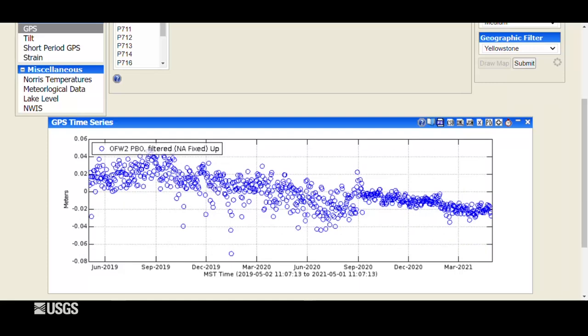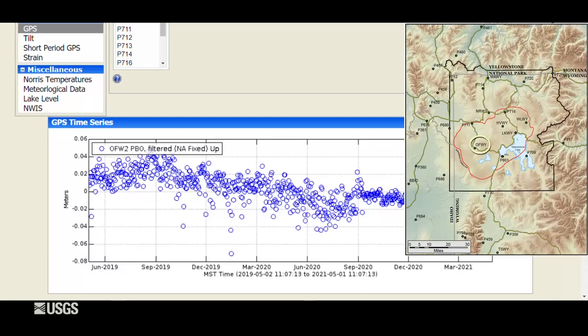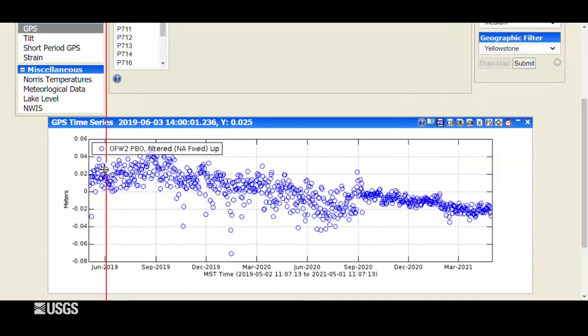Switching to the other side of the caldera, the west side of the caldera and the Mallard Lake Resurgent Dome near Old Faithful, we see the same overall trend of ground subsidence by a couple of centimeters per year, a little less than 1 inch per year, with some possible localized uplift occurring during the summer months, and we may be seeing the transition to that happening right now.